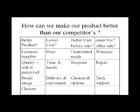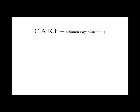Customer service comes in before the sale, helping people figure out what they should buy, which model, which type of product, which camcorder, which DVD camcorder is right for my particular needs and particular budget. And of course, after the sale, the traditional warranty and tech support.